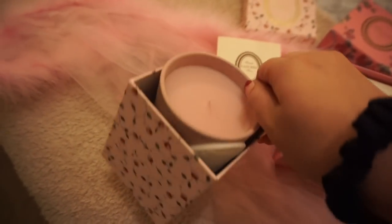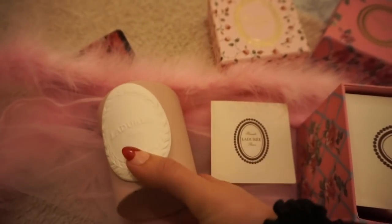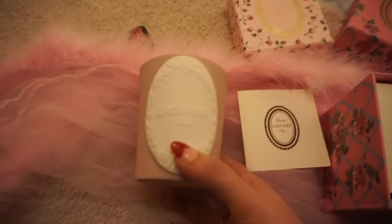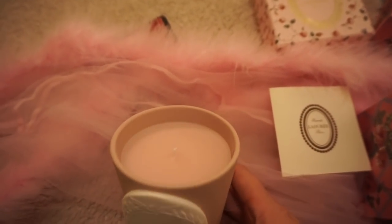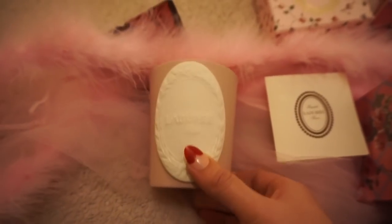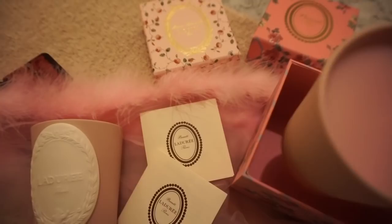Their candles are out of this world. Look at this. Oh, so beautiful, gorgeous ceramic candle jar, and it just smells so good. This is the Marie Antoinette scent, and it smells like a bit of rose and honey and citrus, just so good. And then, so that's the one I originally wanted, and then he just took it upon himself and got me a second one.